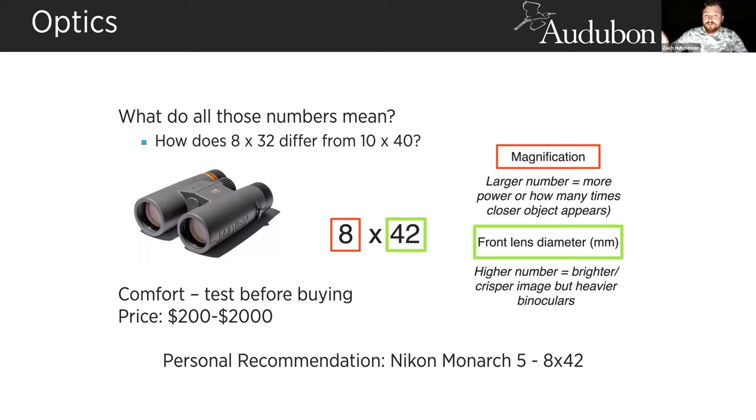And again, if you wanna go down to 8x32 or 6x32 or any range in there, find what works for you and make sure you try them out if you can. Now, obviously right now is not necessarily the time to be visiting stores, but if you have the opportunity in the future, test them out before you buy them. There are some companies who will even send them for testing where you can try them out. And if you don't like them, you usually just have to pay shipping to return them.